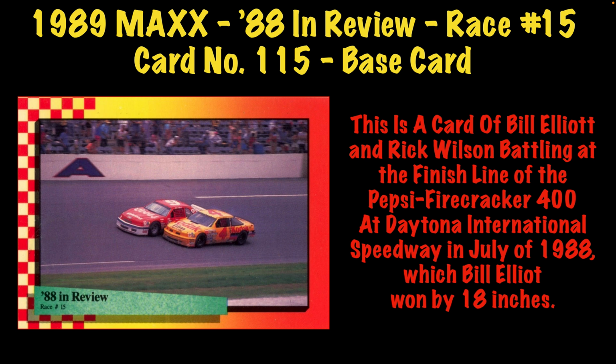Now, this card right here, this is the 1989 Max 88 in review, race number 15. It's card number 115. It's a base card, and there's a story behind this card I'd like to tell you. I'd like to tell you a few stories along the way. This is a card of Bill Elliott and Rick Wilson battling at the finish line of the Pepsi Firecracker 400 at Daytona International Speedway in July of 1988. And Bill won this race by 18 inches. And it was a big part of him winning the Winston Cup Championship in 1988.